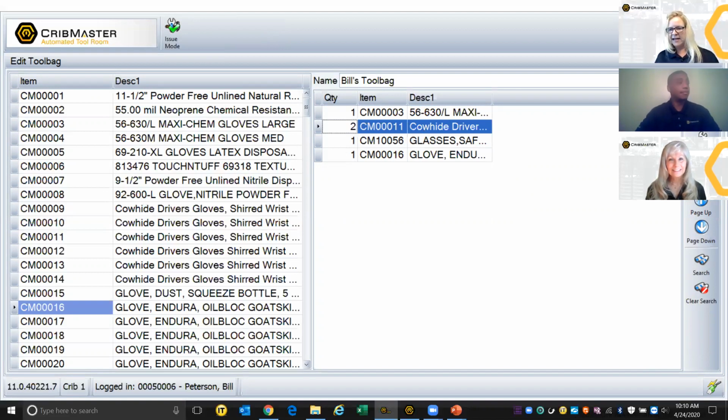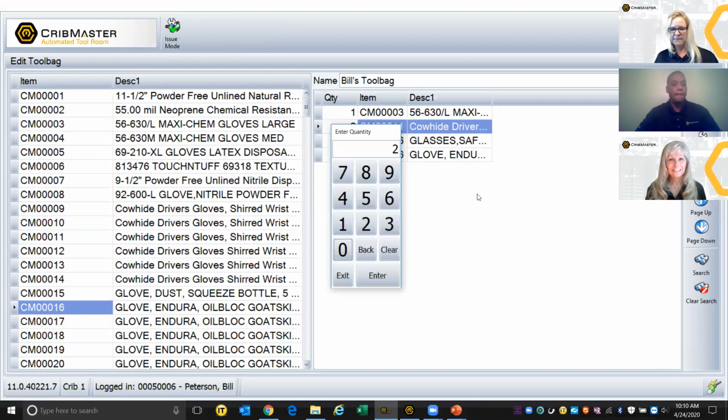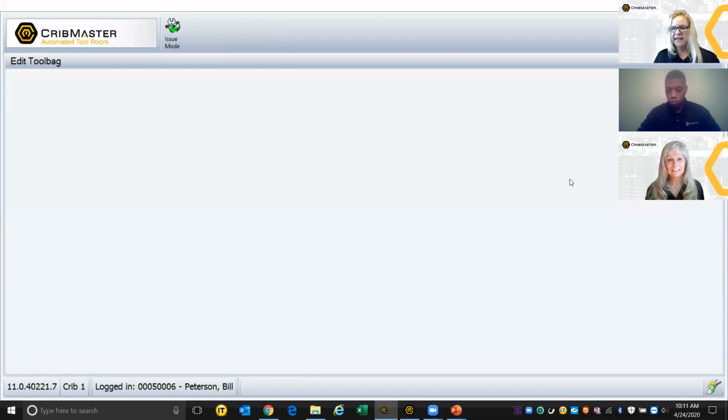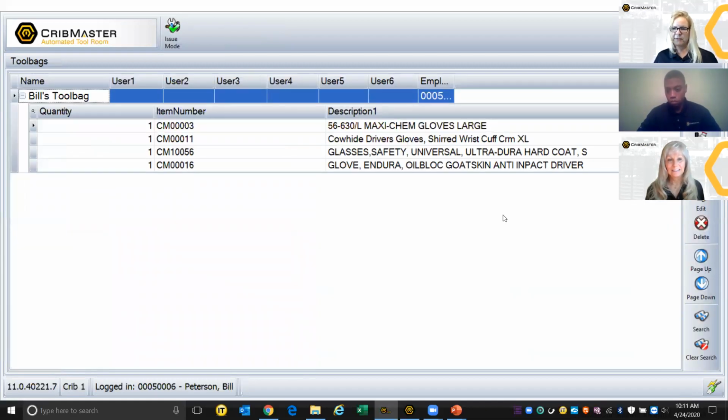He can highlight it and click the change quantity button, and change the quantity to 1. And when he's ready to issue the tool bag, he clicks done. He's actually saving the new properties of this tool bag. So now this tool bag is only going to have one of the cowhide gloves, and it's going to have this other Endura glove added to it. So he clicks done. That's what saves it. And when he's ready to issue it, he clicks issue.